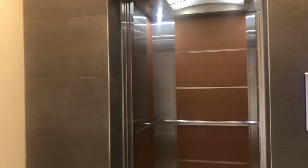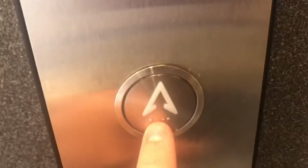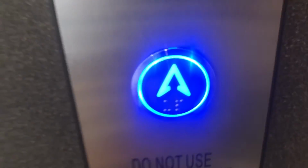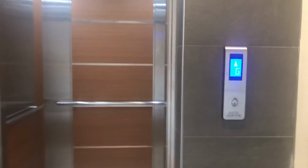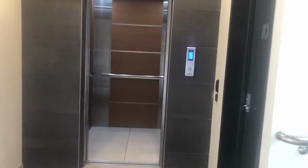See if we can get a chime again because I talked over it last time. No, it only does it when you're riding the lift for some reason. Or if it's on a different floor.